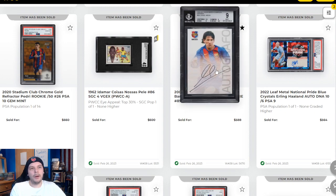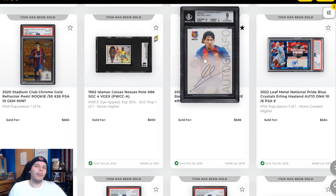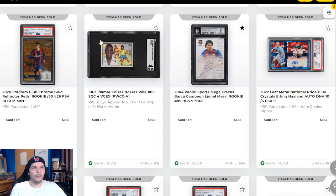BGS 9 Campione of the Messi, the white version, going for 600. Seems like a decent deal. Personally, the PSA 8 we saw earlier went for the 450 range, so I'd rather buy a BGS 9 and up at a couple hundred, but that's just me. This one, I think we saw sold last week as well, so this might be a rerun.